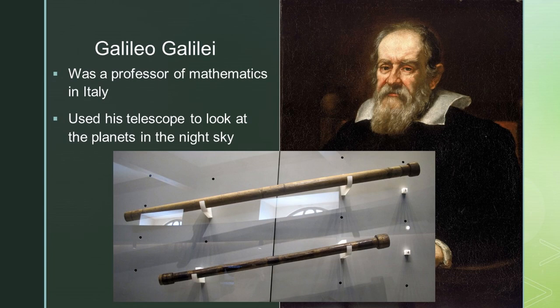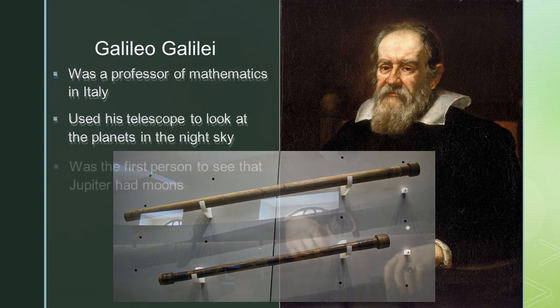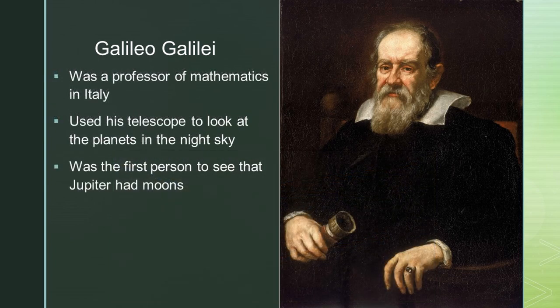Galileo used his telescope to look at the planets in the night sky, and he made careful notes of what he saw there. He was the first person to see that Jupiter had moons. He saw that Saturn has rings, and he saw that Venus has phases like the moon.